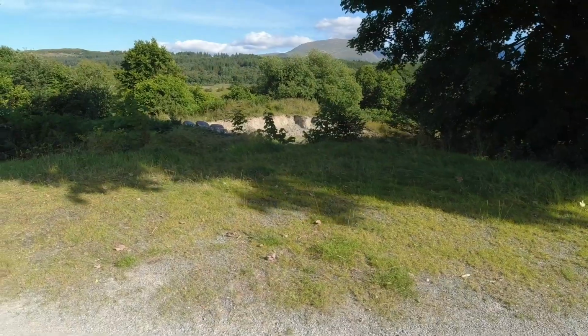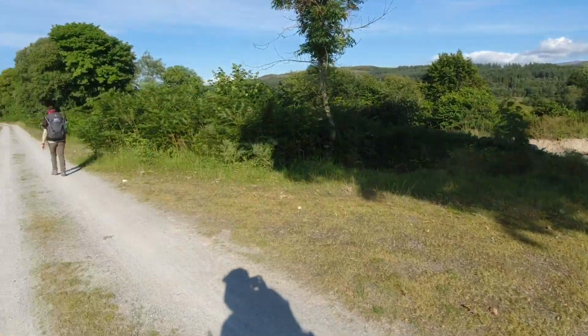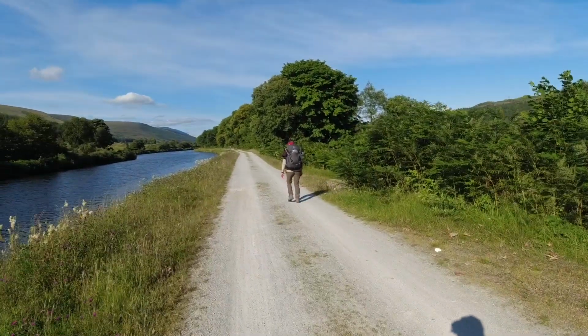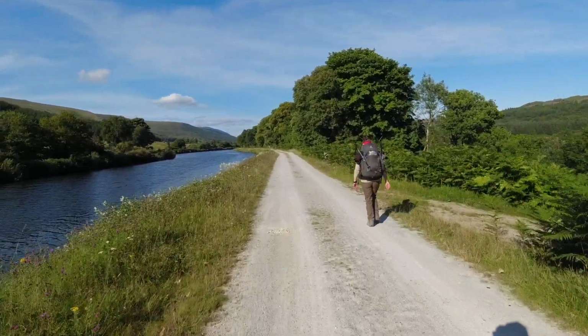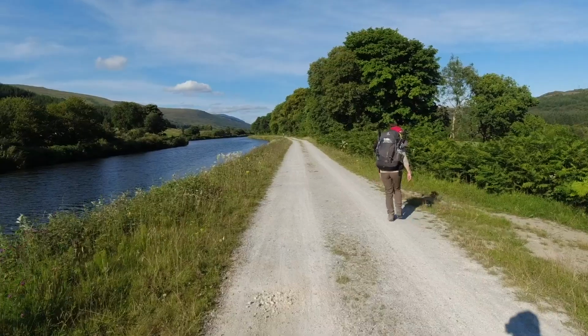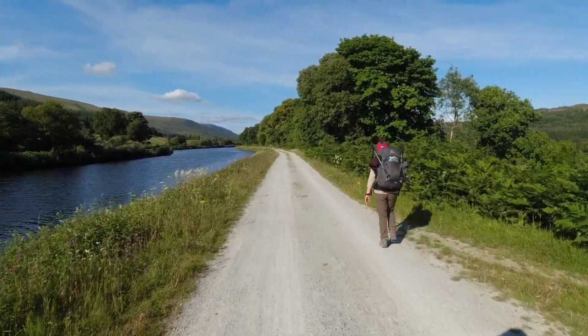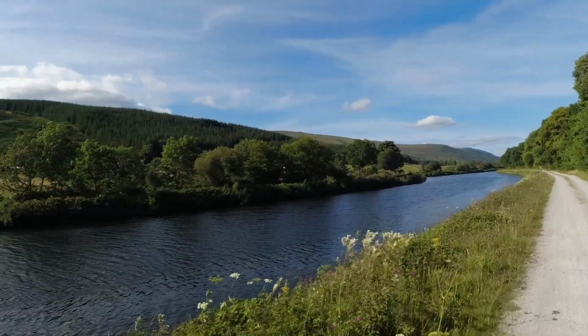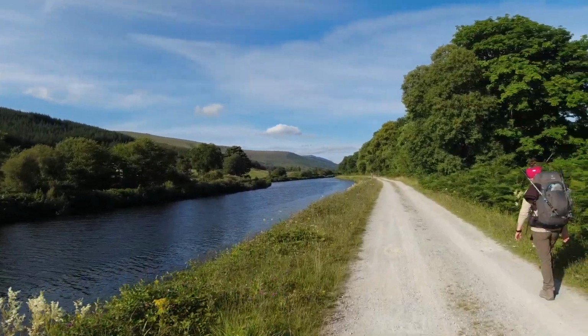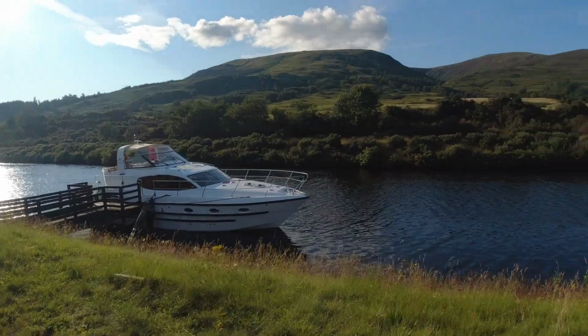First possible wild camp spot we found, 8 miles after the start in Fort William, yeah? Yeah. But most of it, when you leave the Neptune's Staircase, is like this. Beautiful. Absolutely lovely. He's got a lovely pitch for the night.